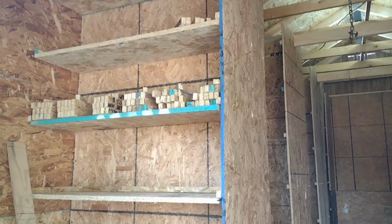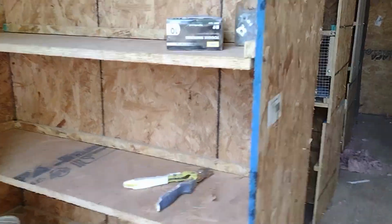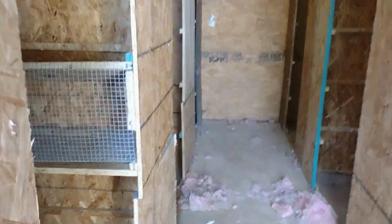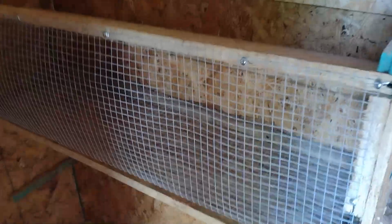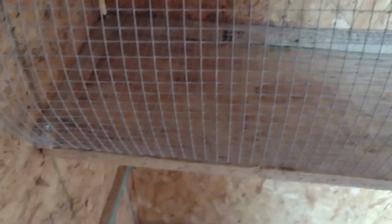Here is what is going to eventually be the new brooder room. There's going to be like 98 brooders in here. And you can, oh, wait, that fell down. But anyways, you can see what my husband's doing. He's putting, this will have to be re-tacked up. But each brooder will be like that.